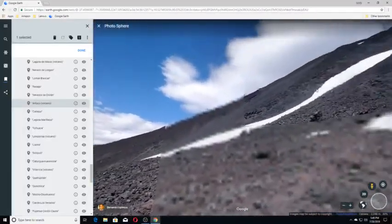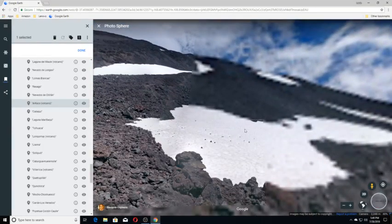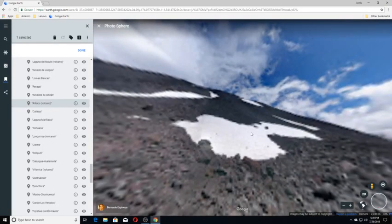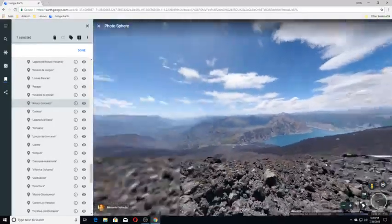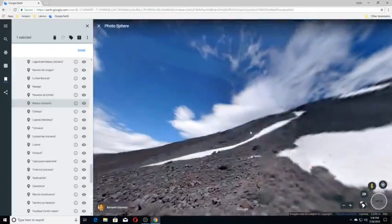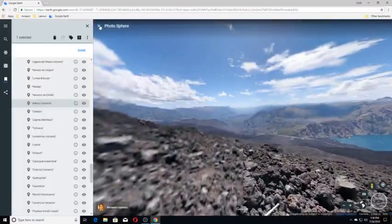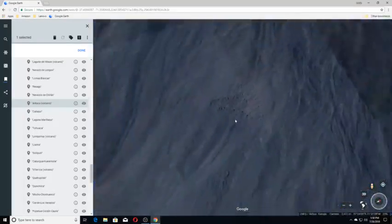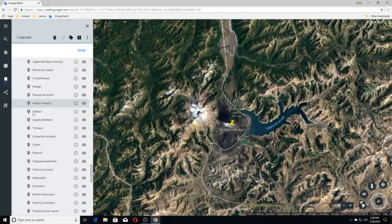Okay, so this is A Tunco volcano. And that gives you a good view here. And moving on to the next one. Colloquy.